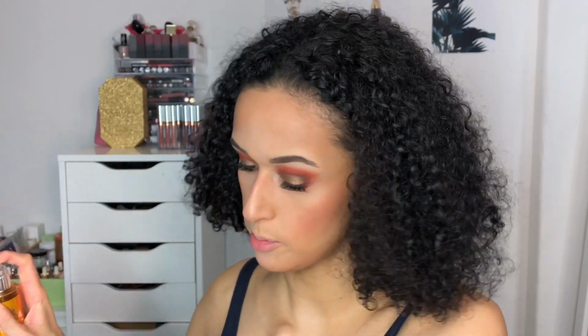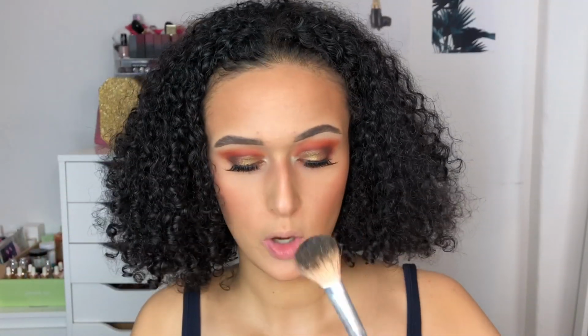I'm gonna spritz my brush, and I'm gonna take both shades, Get It Popping and Golden Hour, which are these two. Just gonna go between the two. Again, this could probably fit a lot of skin tones. I know people say, oh, you go on about skin tones a lot, but it matters. So I'm just gonna go in and let's see if this is popping.